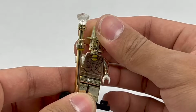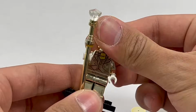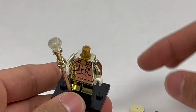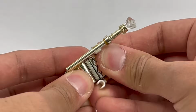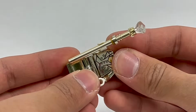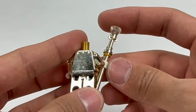I'm sure the price will go up and down over time, but I'm pretty happy with the price I paid overall. This is a fully chromed minifigure, so you can see the hat here, fully chrome. The head as well is chromed up all the way. It's chrome on top of a pearl gold body, which you can see right here, but it's a really special figure. I'm just really impressed with the production quality on this figure. The only thing that I think could have made it a little bit more special is if they made the hands chrome gold as well.